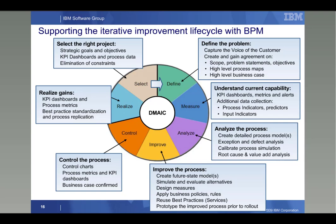Here are a couple best practices. First, pair up rules with KPI dashboards that show the impact of the rules change. This gives process owners the feedback needed to determine quickly if a rule change has the desired effect, and the ability to adjust the process again as needed, built-in improvement, if you will.